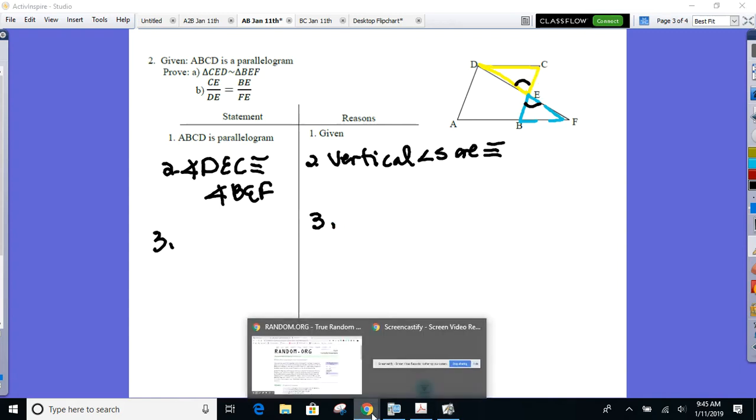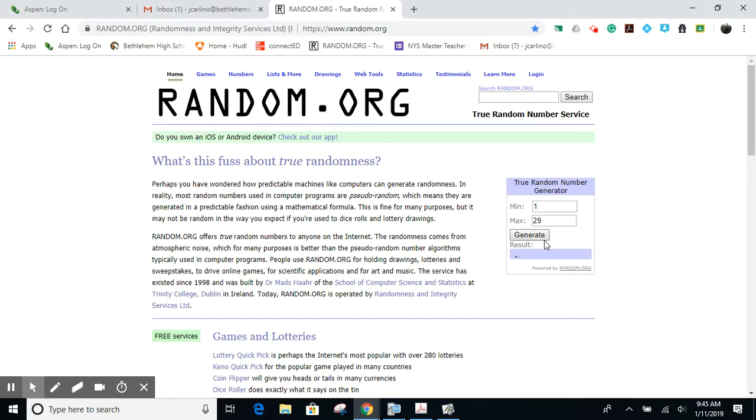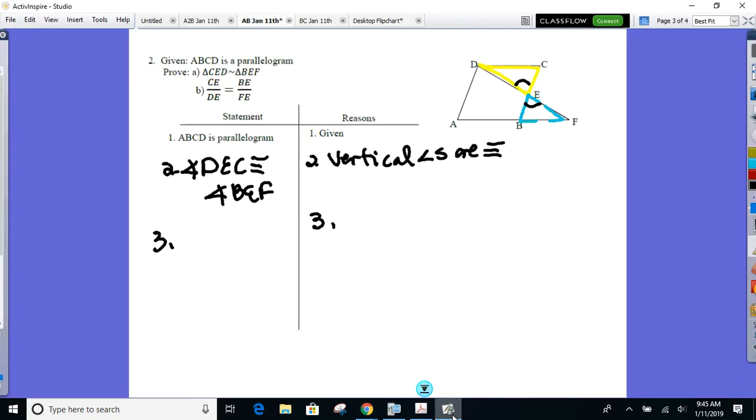All right, what do we got? We're going here with the parallelogram. Let's hear it. What do you know about opposite sides of a parallelogram? Opposite sides are congruent and? I'm just asking for the sides. They are, and they're also what?